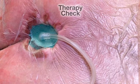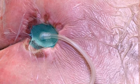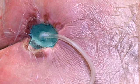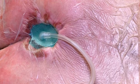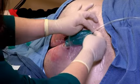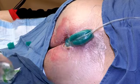If the dressing does not contract, the system may not be sealed. Inspect the tubing connection and wound dressing for the source of the leak. Reseal with additional Avance film if necessary. Secure the tubing with tape, taking care to avoid placing tubing over bony prominences or pressure-sensitive areas.